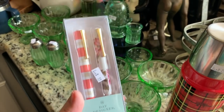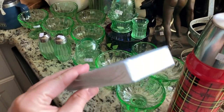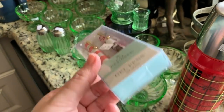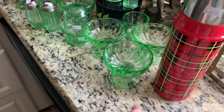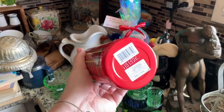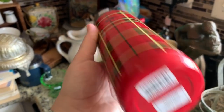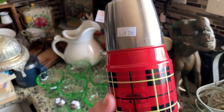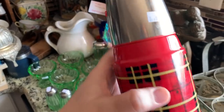I got these cute little gel pens. These are probably some cheapy pens, but I didn't feel too guilty for 49 cents buying myself some pens. Then I got this plaid thermos container. It's not brand new, like never used, but it's new in the sense that it's not vintage. So that was $1.49, and it does have all its little pieces in there.